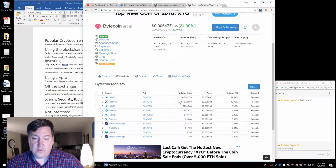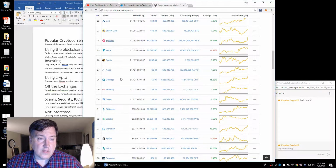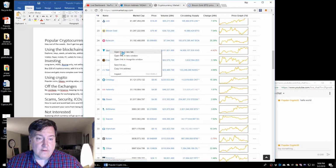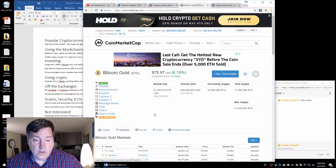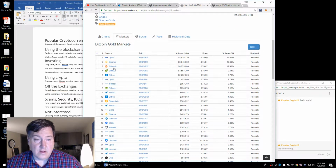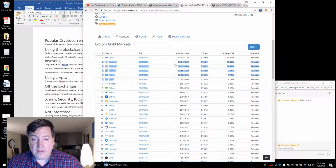So let's take a look at the volume again. These 2 exchanges are the only ones with over $1 million of volume. And if we look at the coin above, the coin below, and we go over here, look at this. All these exchanges, Upbit, Binance, BitHumb, Bitfinex, Bittrex, they all have over $1 million of daily volume. Those are great big names, Bittrex and Binance. Those are my favorite 2 exchanges.